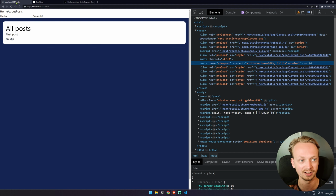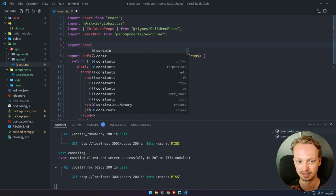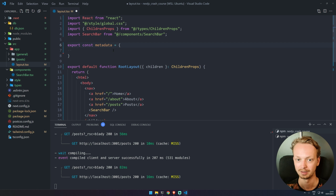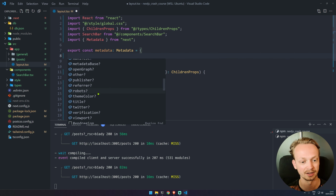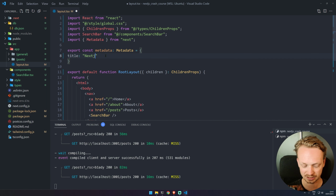But what if I want to change the title or add a description or keywords? Well, there's two ways we can do that. So let's go to the root layout and we can export another value called metadata. And this is going to be an object. And in this object we have to put in the fields of metadata we want to add to the page. Now what will be really helpful if you're using TypeScript is to use the metadata type from Next. Because now we get IntelliSense to see what we can put in here. So like a title. And the title needs to be a string or a template string or null or undefined. So let's call this the NextJS crash course.